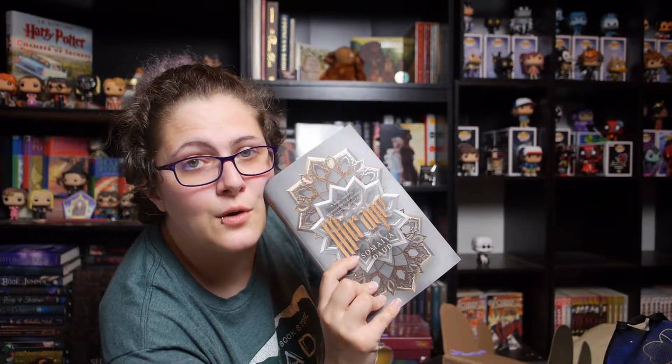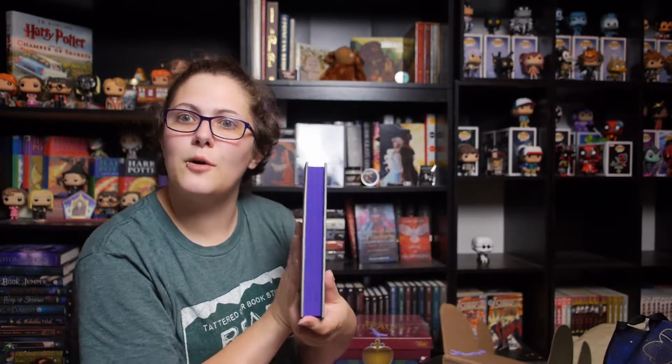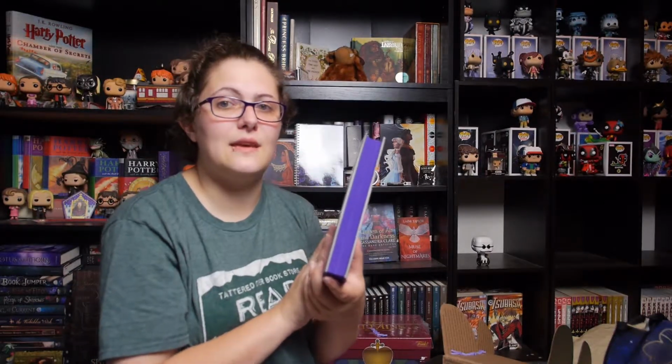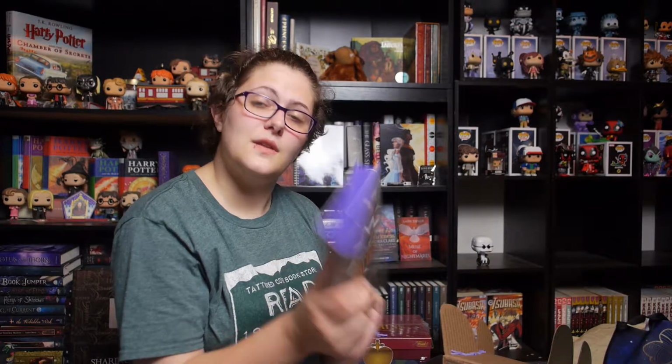I do know that Owlcrate included this book in one of their recent boxes, but their exclusive edition was black, and this one is silver. The regular edition is purple. So I think this one's really pretty. I really like the purple edges with the silver front cover. So yes, I'm pretty happy with this. This is another one that I'm kind of excited to read.